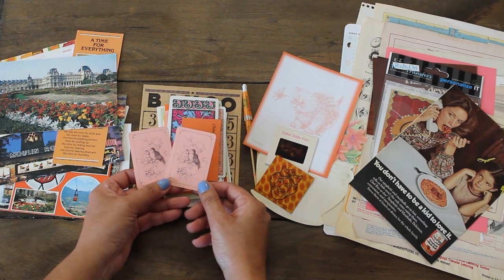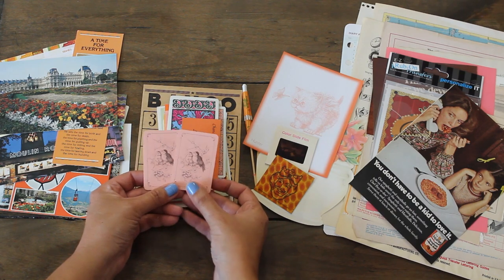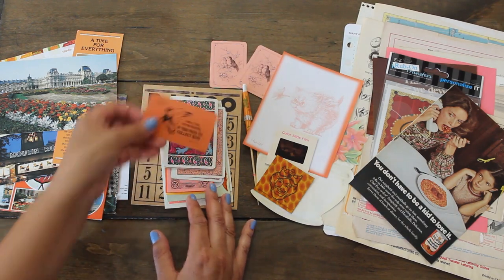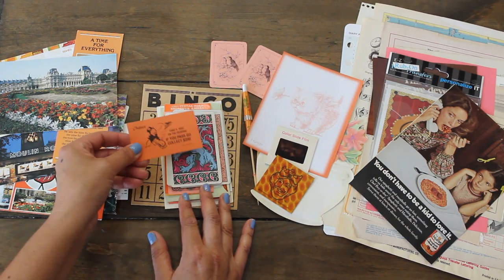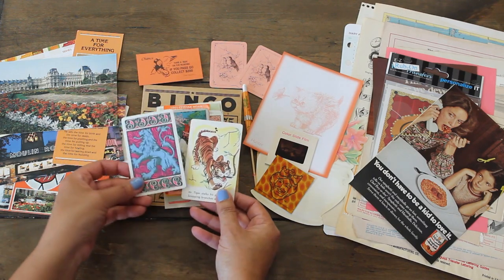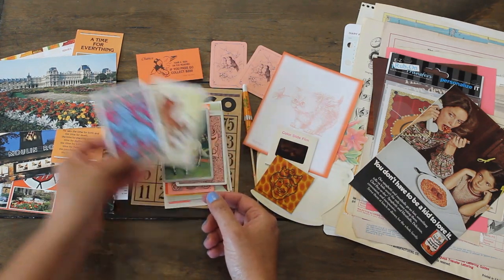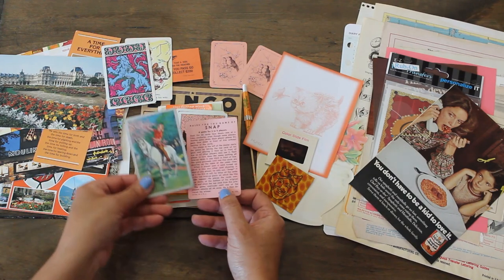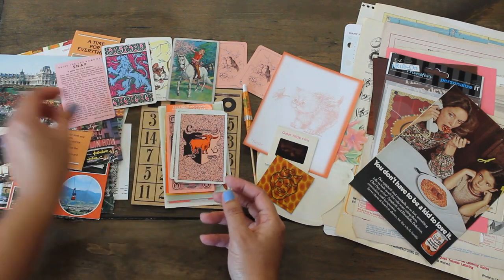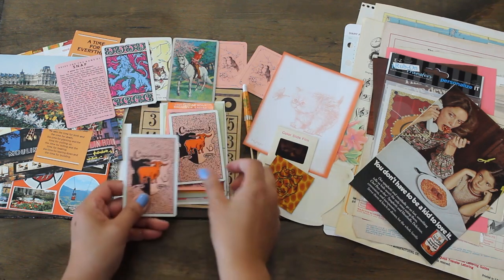I love birds. Look at these mini playing cards. They have cute little birds on there. Super adorable. Love that. And then we have a little Monopoly card, chance card. A variety of playing cards. Always cool to have. I love this one. We have Rules for Snap, another random card. Capricornus card.